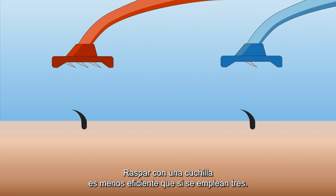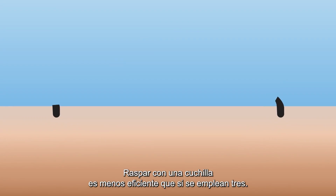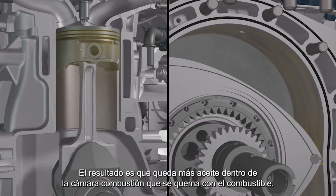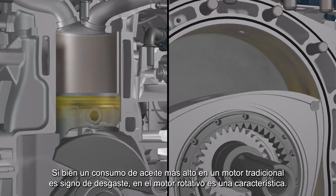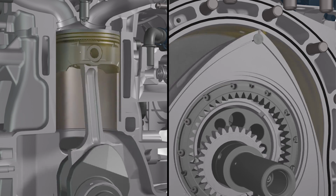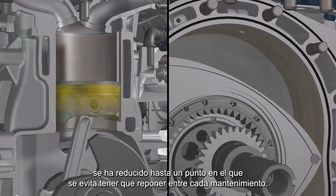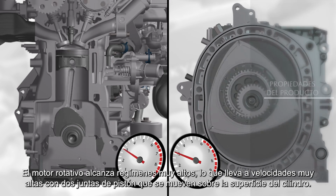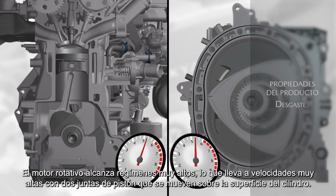From shaving, we know that a 1-blade razor is less efficient than a 3-blade razor. The result is that more oil is left inside the combustion chamber to be combusted with the fuel. Where higher oil consumption in a reciprocating engine is a sign of engine wear, in the rotary engine it's a product property. The oil consumption of the MX-30 REV rotary engine has been reduced to an amount that does not require refilling between services.